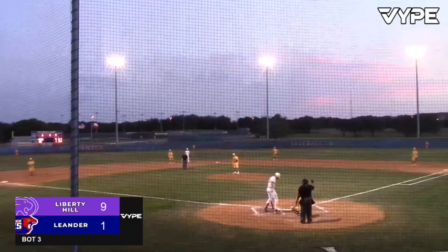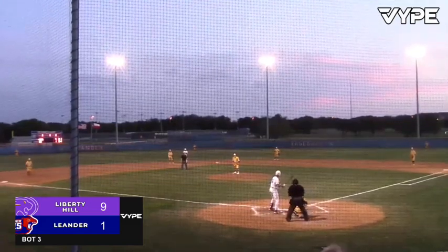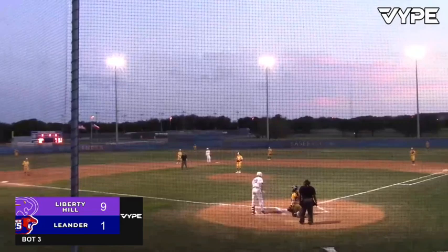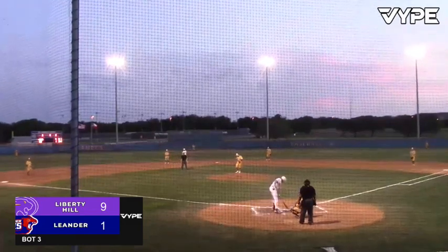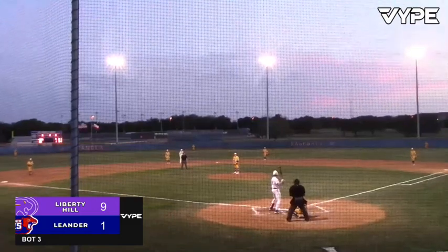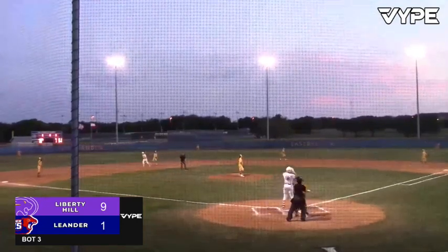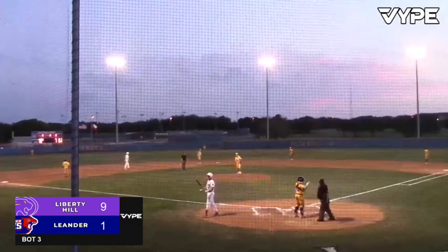Again, Liberty Hill with that 9-1 lead. Man on second here for the Lions. Neuenschwander steps off. It's quite a battle every time Capers comes to the plate. That's Buentello at second, that single and then advanced on the balk call. Capers cuts at that one and that'll go foul as well.